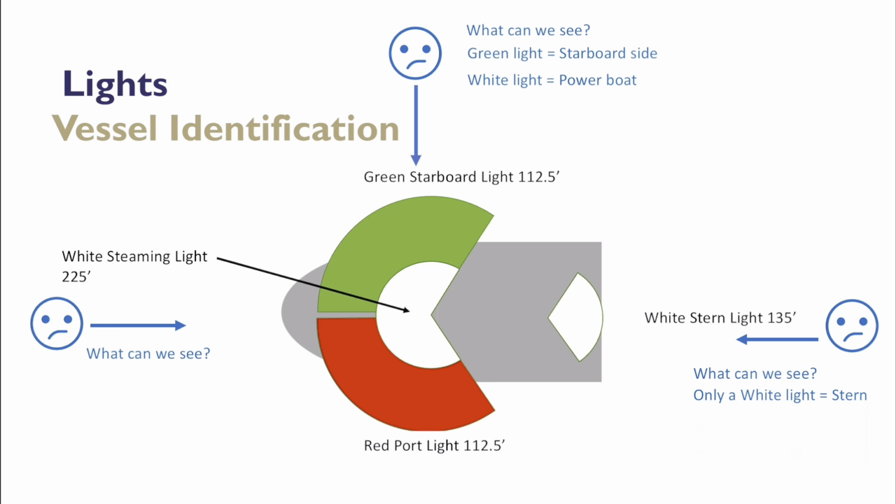And if we view it from the bow, well, what can we see? We can see the green, red and white lights. So if we're looking at a power boat, we'll be able to identify it. If it's a sailing boat, we'll be able to identify it. But the green and the red, if we see them both, then that's a boat coming towards us. So let's have a look to see how this looks at night.